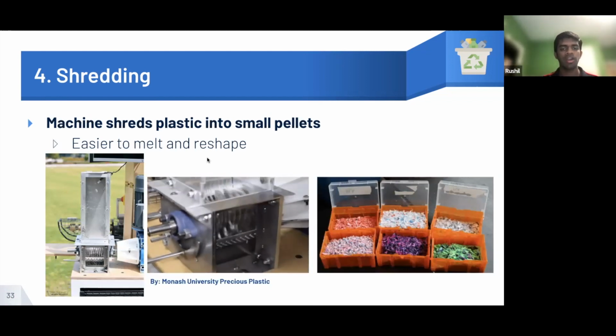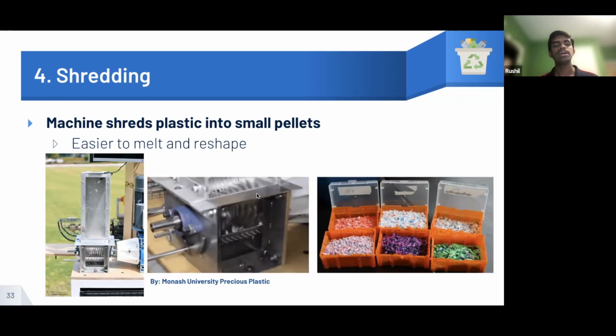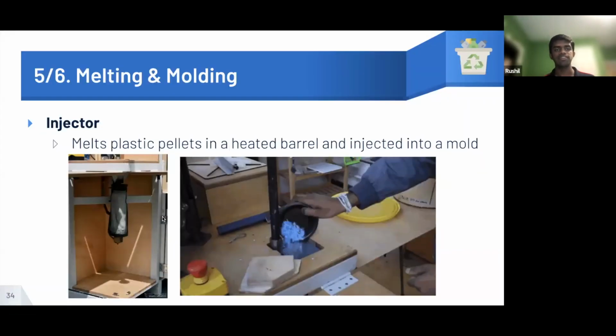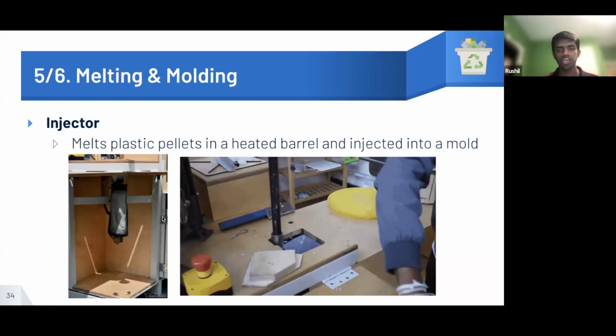This is an example of the Monash University plastic shredder. And the whole point of shredding plastic is so that it's easier to melt and easier to reshape. Then you have the different stages of melting and molding. There are 3 components to this.